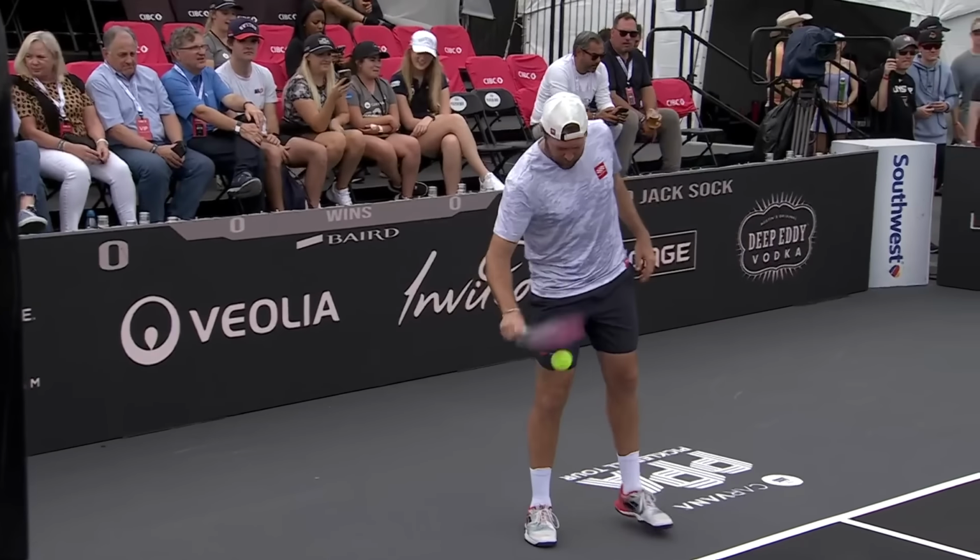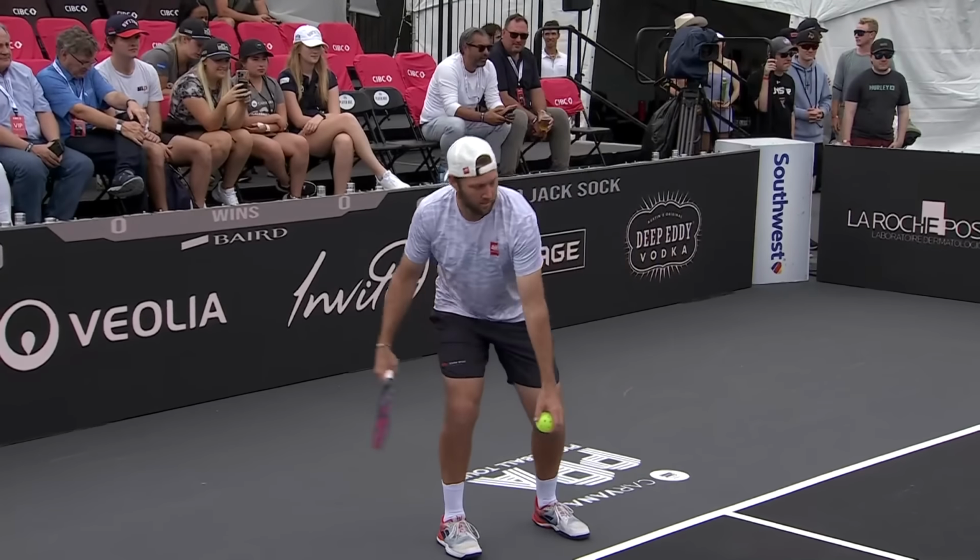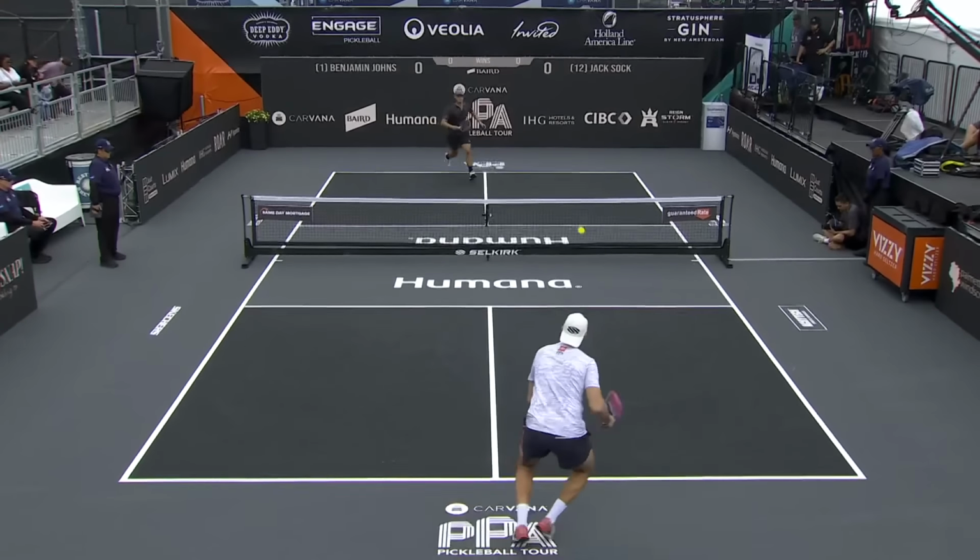Feel and control to power. The game's getting faster. Let's go, Jack. Here we go. Jack Sock to serve. Let's play pickleball.